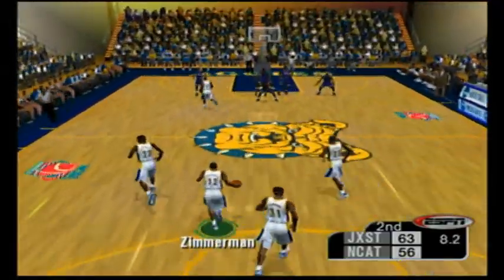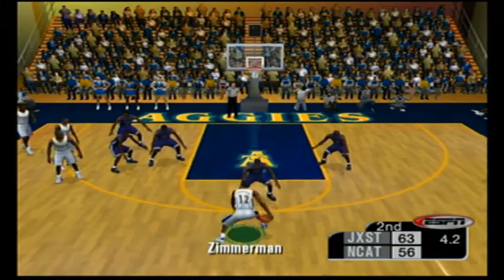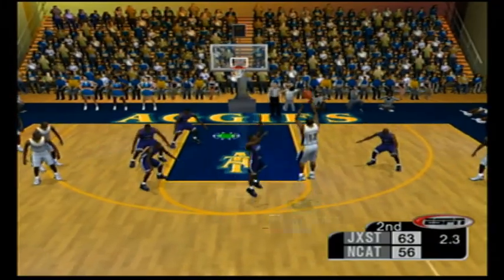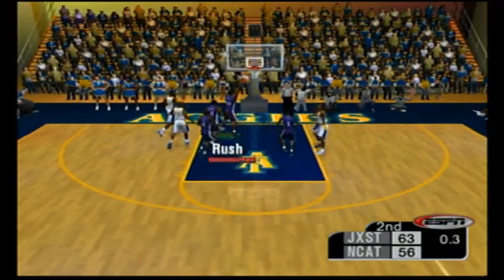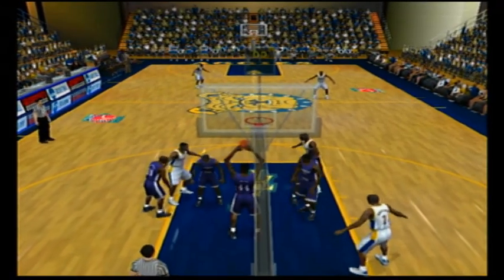Let's go! 7 seconds to go. Takes the shot. Zimmerman misses the shot, bangs off the back of the rim.